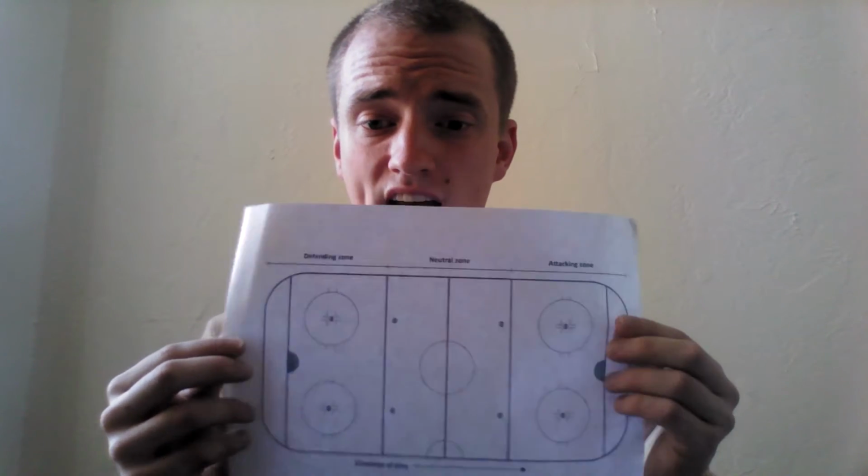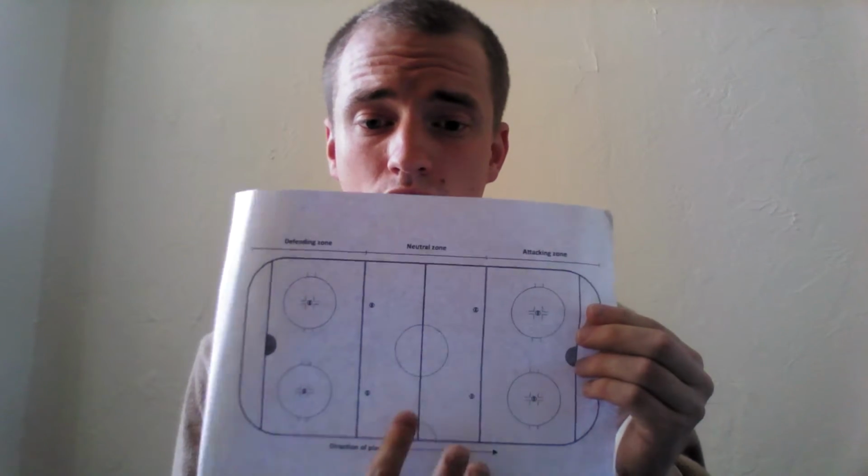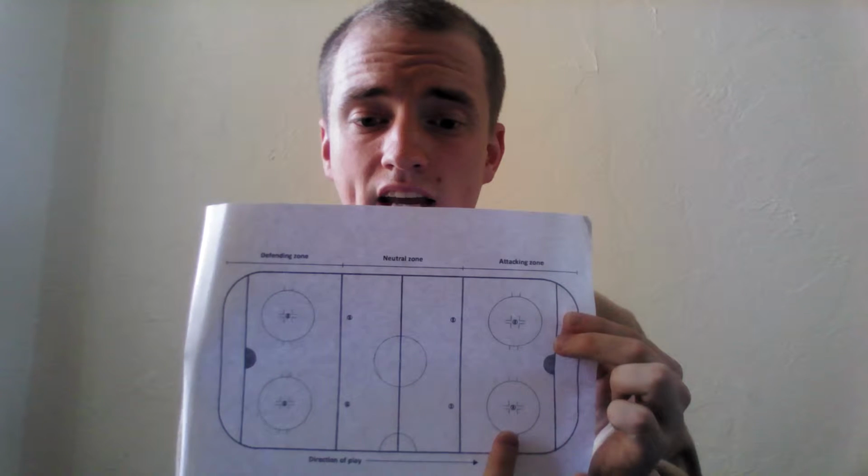So, to begin, this is how ice hockey is broken down. Each team has 6 players, 3 offensive players and 2 defensive players, and they control the play of the game. And it's broken down into the defensive zone, the neutral zone, and also the attacking zone.